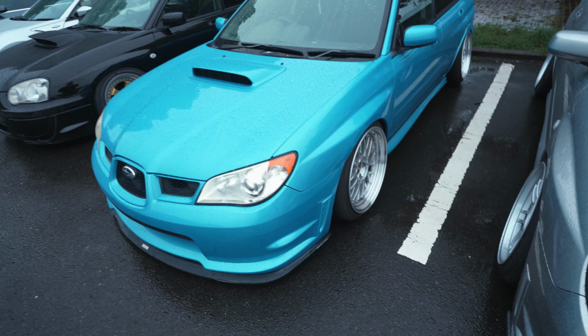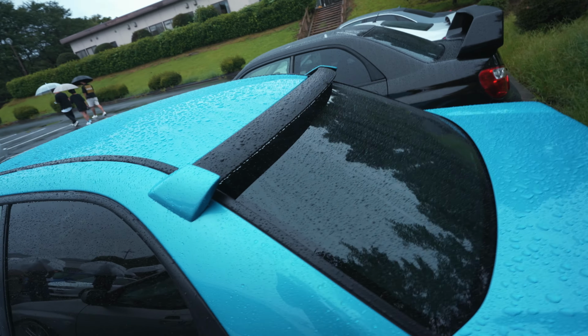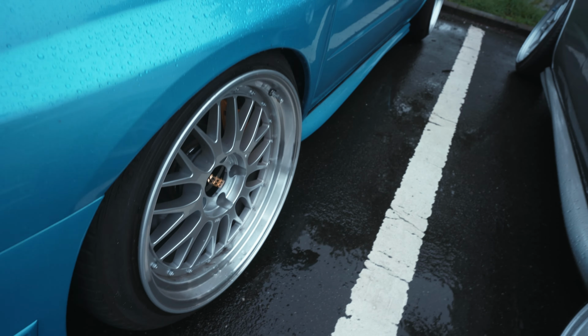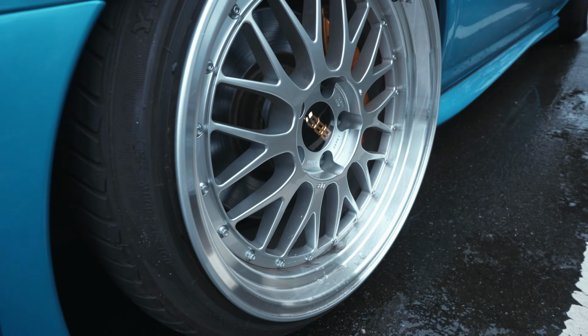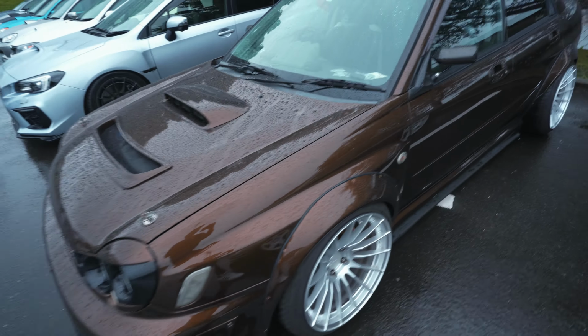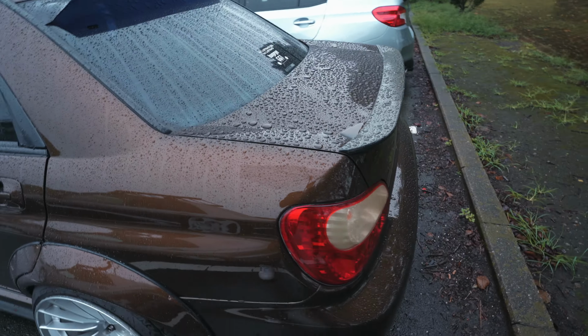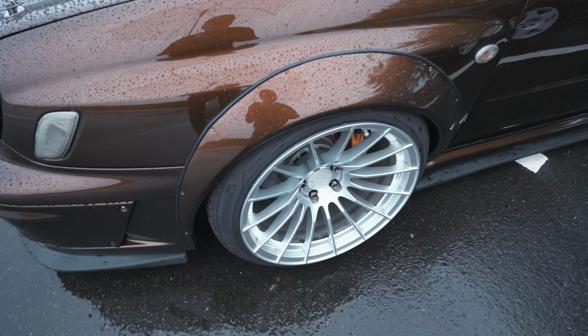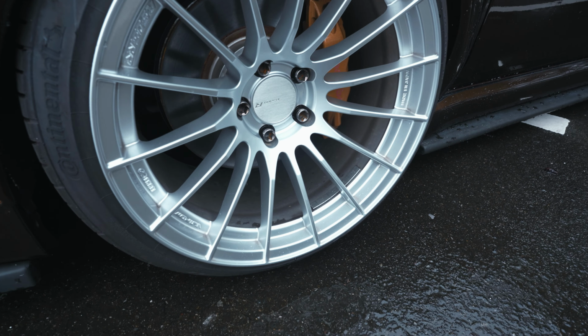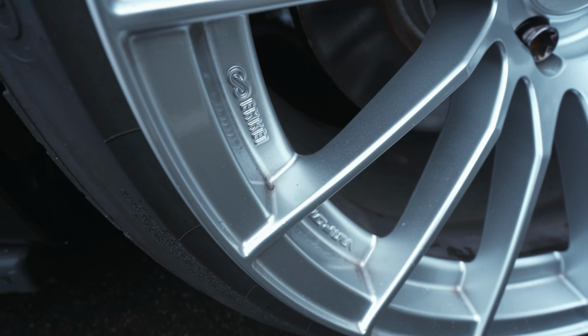What color is that? Looks pretty clean. A roof vent. And it's also got a BBS. Nice. Oh yeah, I remember this one. This is also a BMW color. I'm not sure what the color is called, but yeah, this one's hella sick. And the wheels are, is that NK? Yeah, it is. It says NK right there.